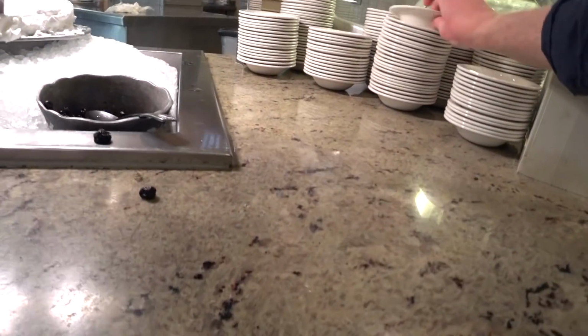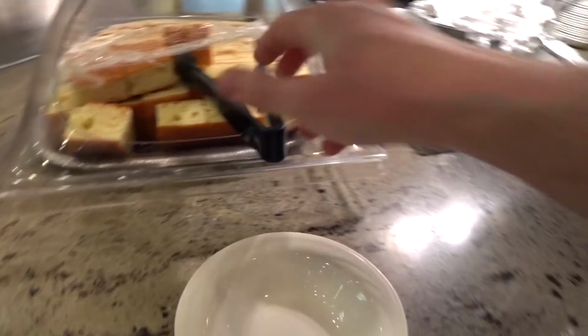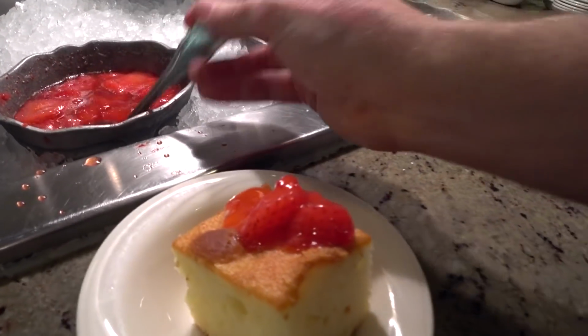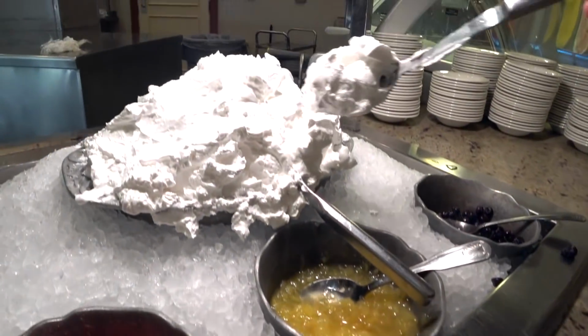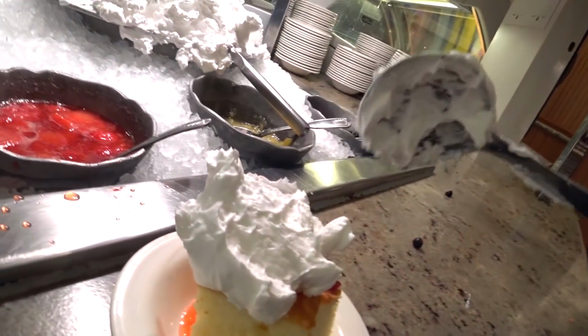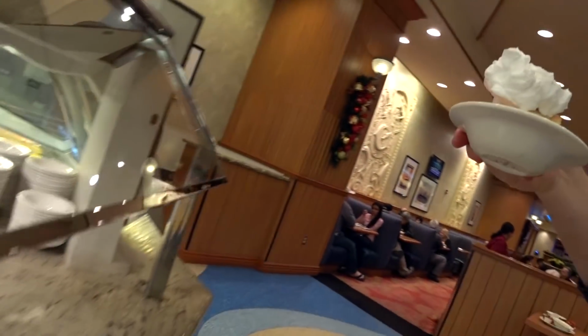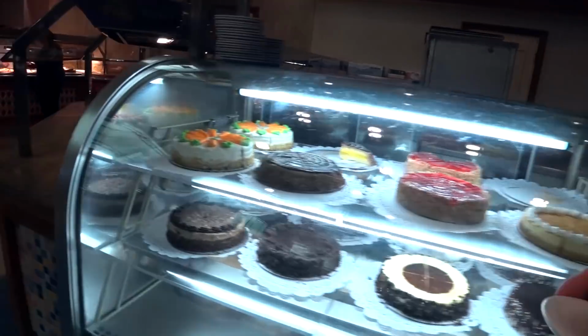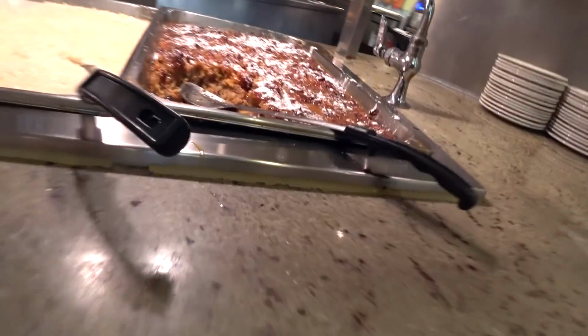Let's see what else. Oh yeah, this is actually really good. This is a make-it-yourself strawberry shortcake. I have had this before. It's like a Sara Lee pound cake or something. Alright. That's about how I like my strawberry shortcake. And there's other prepared pies and things. Oh, bread pudding, I like that too.